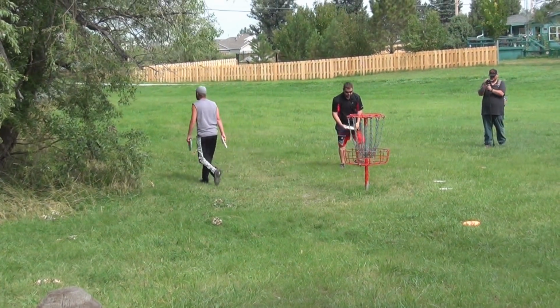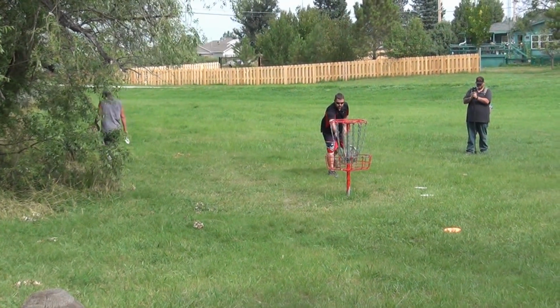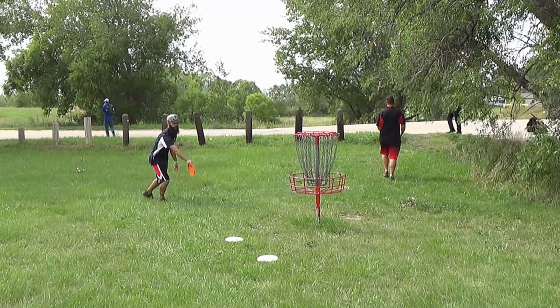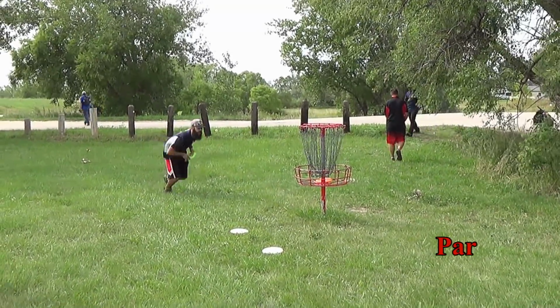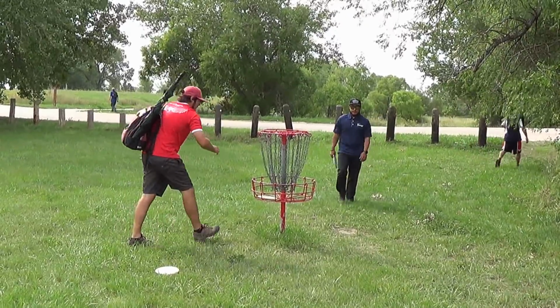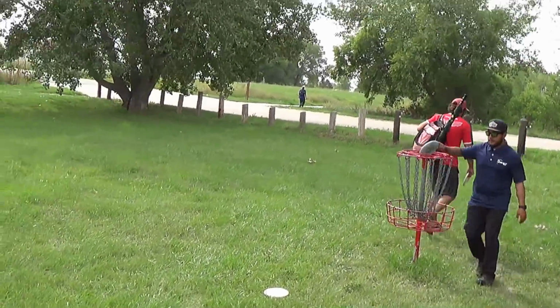Here's Mitch. Cleaning up a fairly short one. Cleaning up his par right there. And everyone should do the same on this hole. These are fairly short putts, even in this wind. Yeah, these are basic taps for everyone out there.